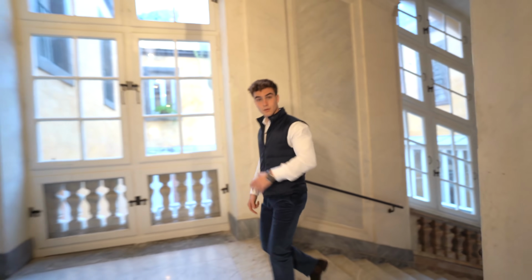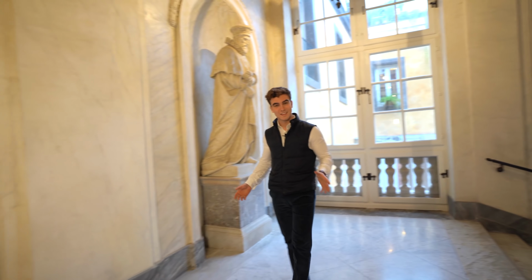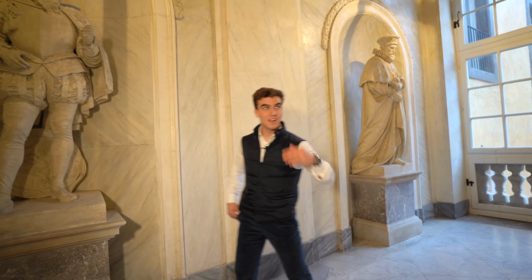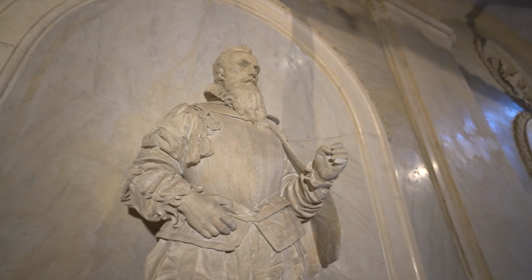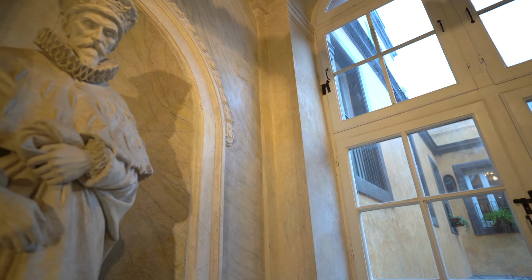We're now done with the piano nobile of the Palazzo. I hope it left you as speechless as it left me. Then on the second floor there are some offices and an apartment. And on the third floor, there is a 350 square meters apartment, which has access to a stunning rooftop terrace. Let's go and see it together.